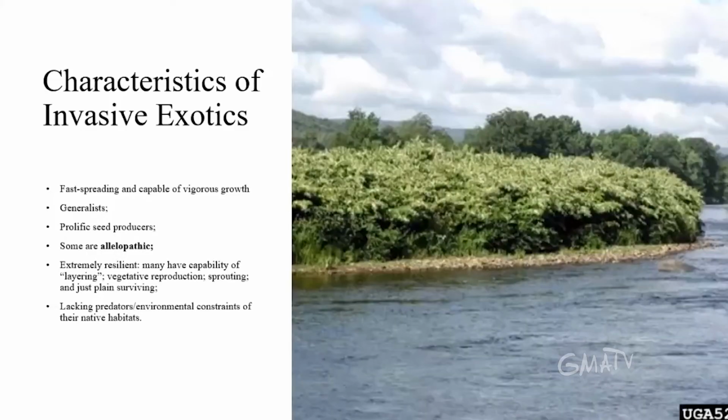So some characteristics of non-native invasive plants is that they're fast spreading and capable of vigorous growth. They're generalists, meaning that they can grow almost anywhere. They're prolific seed producers. Some are allelopathic, which means that they can transfer chemicals into the soil, thereby making soil conditions inhospitable to other plants. Sometimes those soil conditions will linger on for years, even after those plants have been removed. So it takes those areas a bit of time to recover once the plants have been removed.